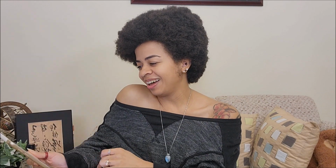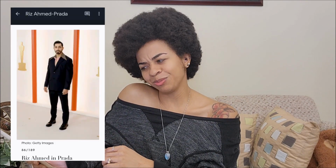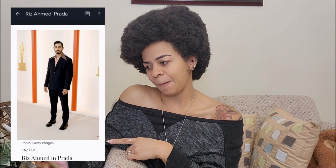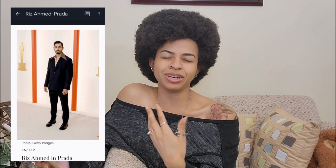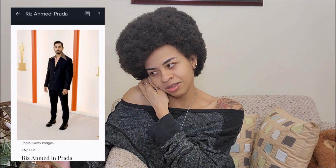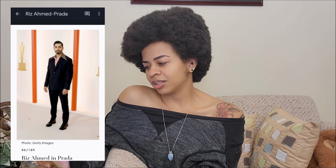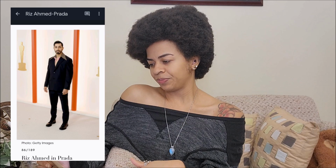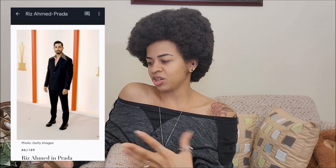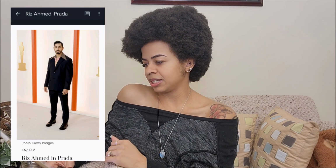That was it. Riz Ahmed in Prada. I really like this. I'm not over the moon about how long the petals go out, and how the only hint of color is the pink and that tan green color. But there's no other bit of that in the rest of the suit. Even just the pink would have been really nice to see.